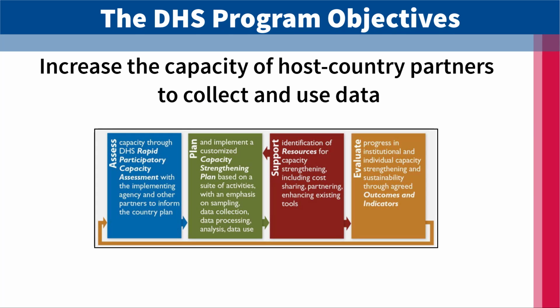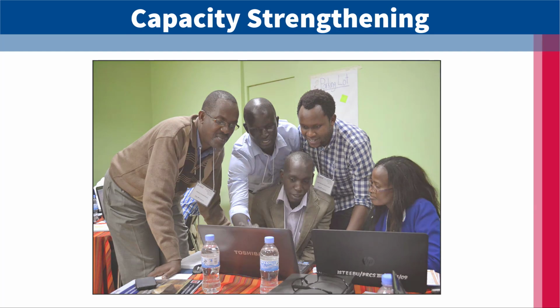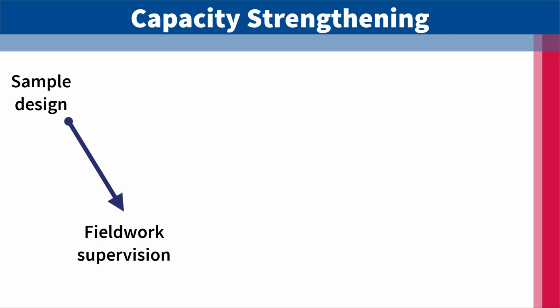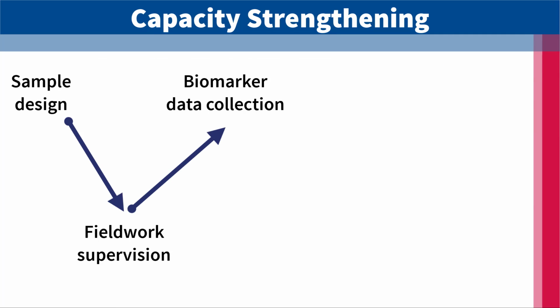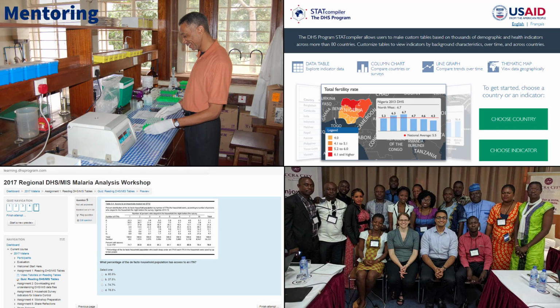The third objective of the DHS program is to increase the capacity of host country partners, both to collect and use data. To this end, staff from the implementing agency are trained at every stage of the survey, from sample design to fieldwork supervision, from biomarker data collection to data processing, from report writing to dissemination and use and analysis of data. This is done through on-the-job mentoring, formal workshops, distance learning, and online tools.